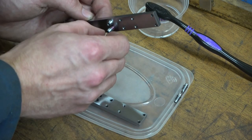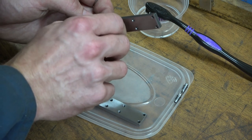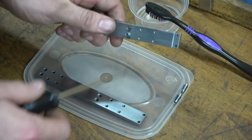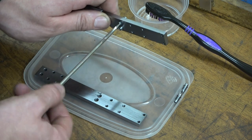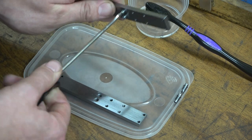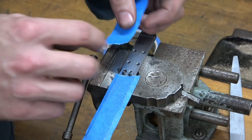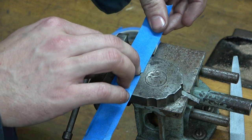I'm just Loctiting them in so that I can stone them down flush to try and regain some surface area where those large holes had been put. Dealing with the excess the manual way.